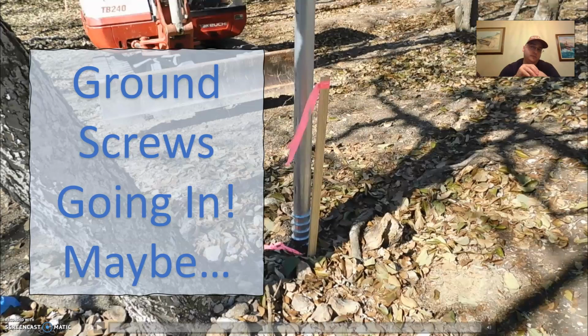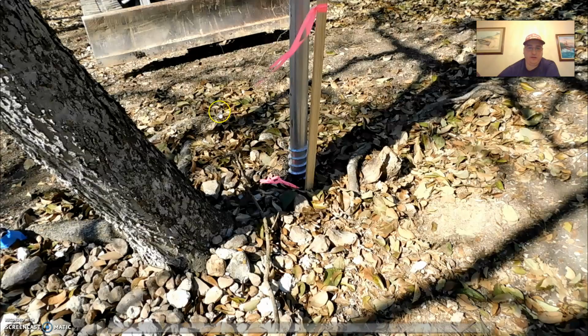Yeah, so today was supposed to be the day that our ground screws finally went into the ground. I say supposed to be because this picture here is the extent of where we got to by the time I left the site today. I was told late this evening that this screw is another couple feet into the ground. We were supposed to put them all in one day, so that was not what I had expected.